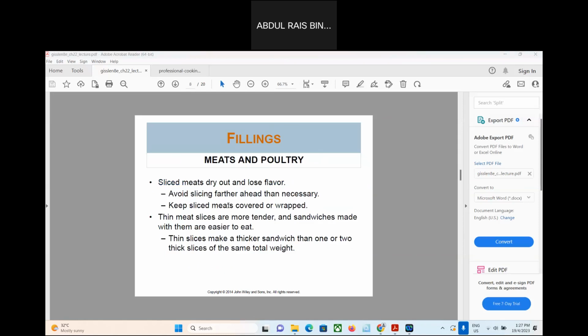Okay, when you want to use any meat or poultry base, ideally you should cut them in thin slices so that it becomes more tender, and perkara kedua, it is much easier for you, the person you're making for, to consume it. Alright? And lagi satu dia highlight kat sini, thin slices make a thicker sandwich than one or two thick slices of the same weight ratio.